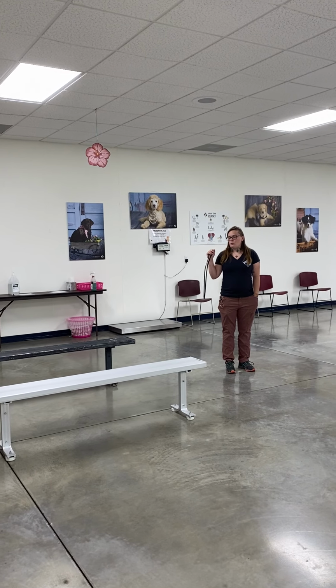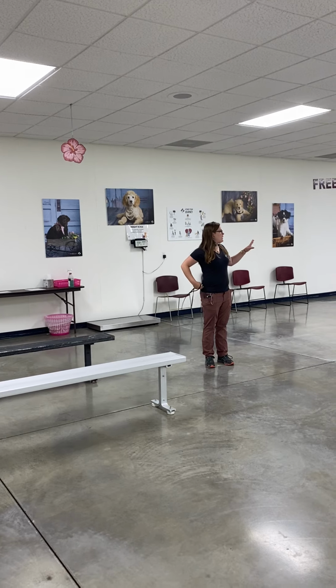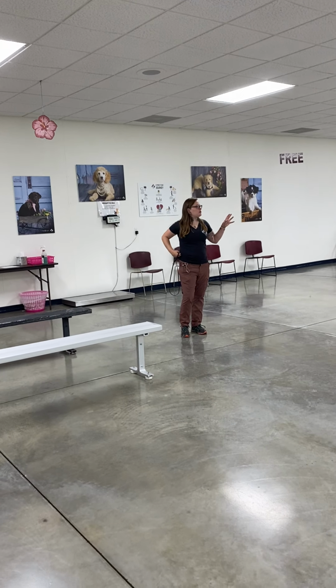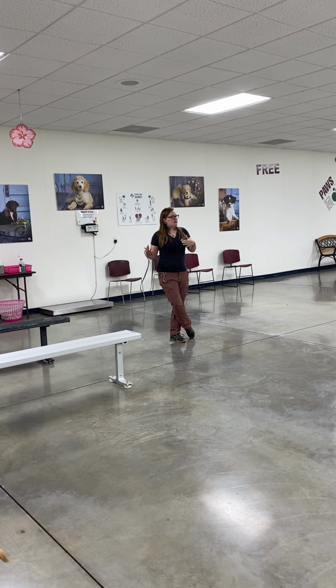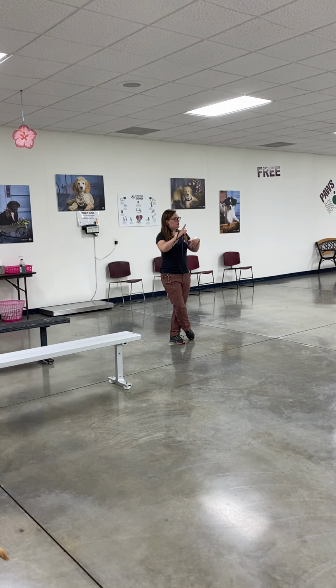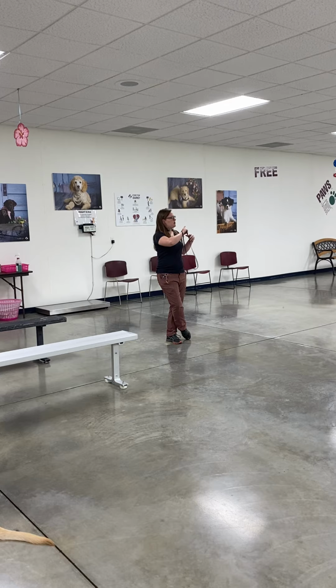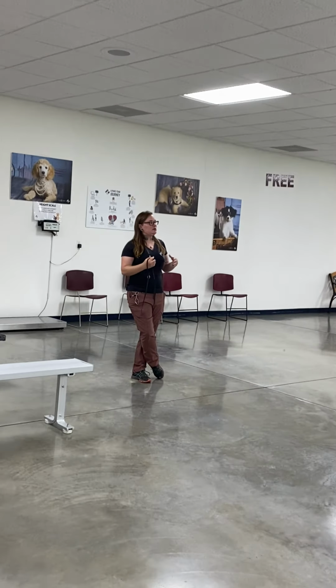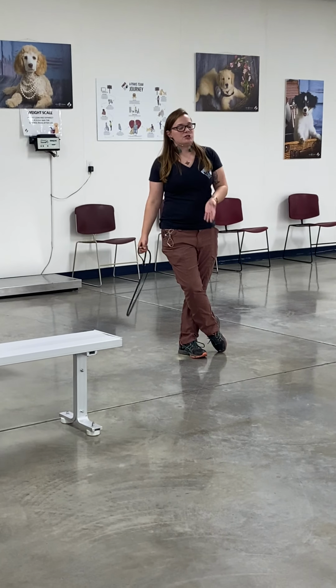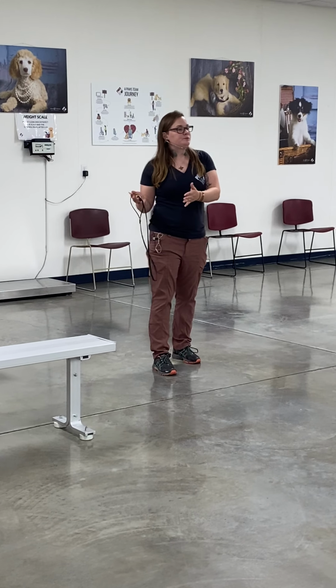There's a couple of different spots set up throughout the room. There are the same number of spots as there are people in the class. Don't stay just at the same spot the whole time. Rotate through so that you're getting the dog into different areas and help them generalize that this is the case all the time, not just in this specific spot.